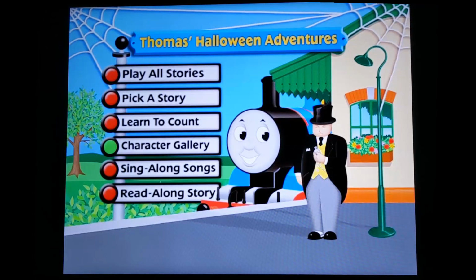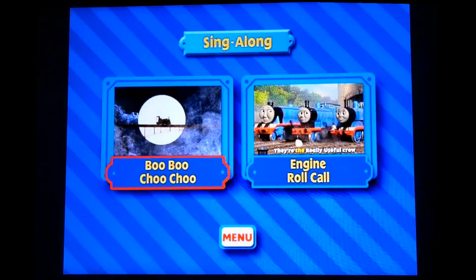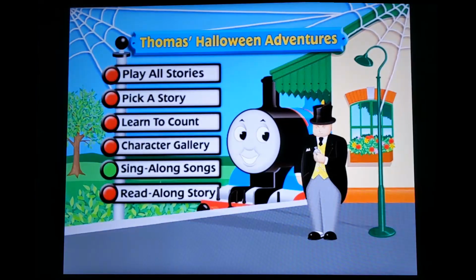So Learn to Count, that is a game. Character Gallery, we don't need to look at that. We already saw that in the pamphlet. Take a look at the sing-along songs menu here. There's our 2 sing-along songs. Again, I don't see the reason why they include Engine Roll Call. It's on every release, or at least it was in this day and age. And then the read-along story menu.